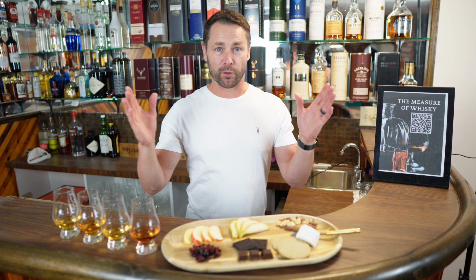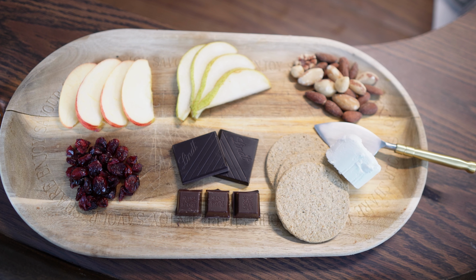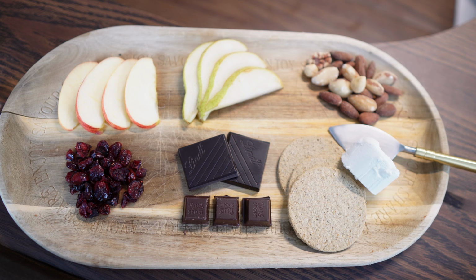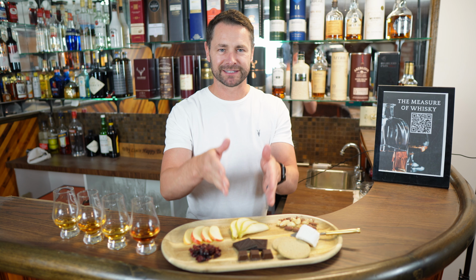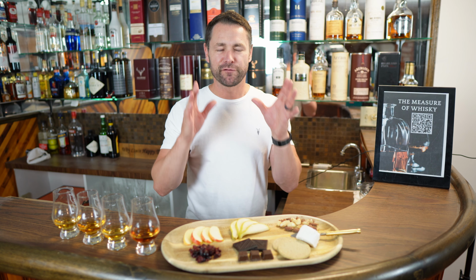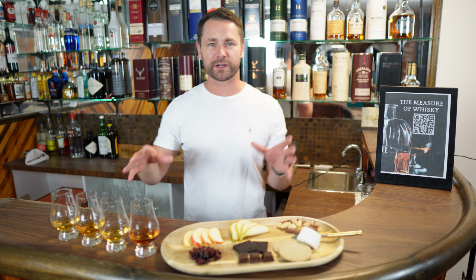So let me tell you first of all, what do I have on my smorgasbord here? We've got some oat cakes, we've got some goat's cheese, variety of nuts, pears, apples, dried cranberries, and some dark chocolate.